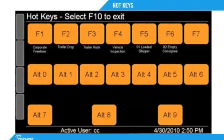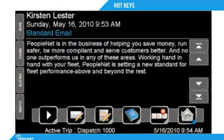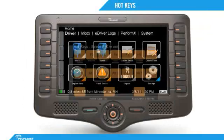The last part of this training module is about using hotkeys to access commonly used pre-configured forms set up by your Fleet administrator. You simply press a function key like F1, F2, and so forth. You may select the Hotkeys shortcut option on the home screen or at the bottom of any mailbox or View message screen. Hotkeys shortcuts won't appear if the Fleet administrator hasn't configured them.